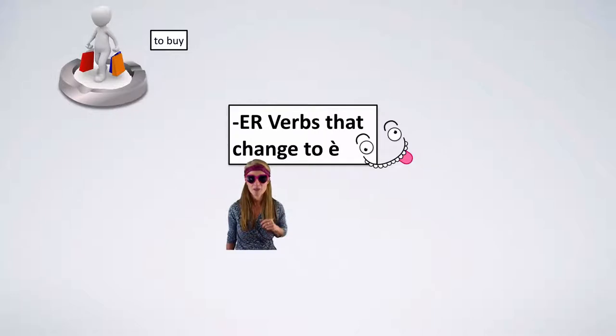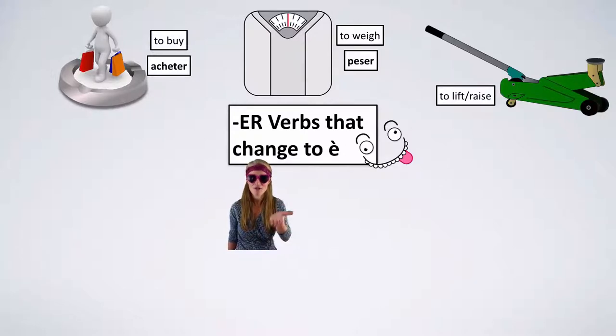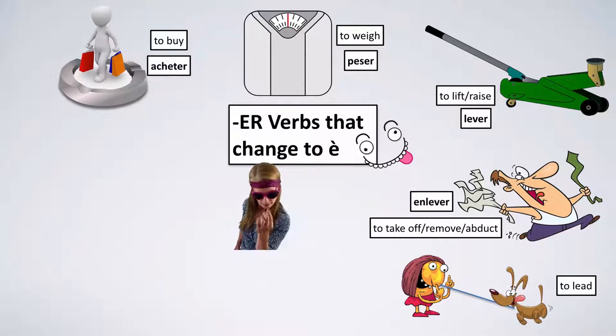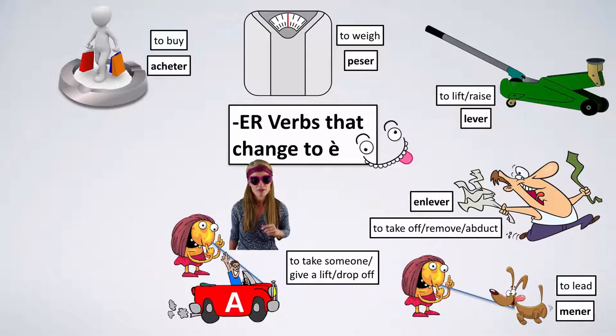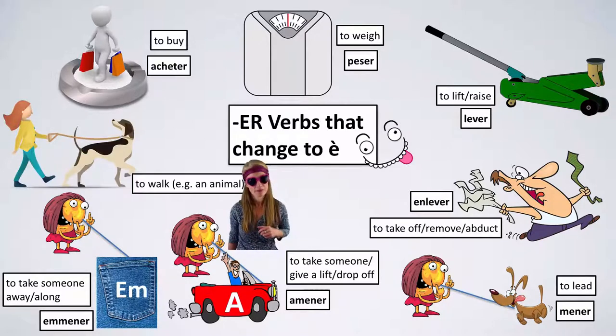À vous. To buy, acheter. To weigh, peser. To lift, to raise, where we belong, lever. To take off, remove, abduct, enlever. To lead, mener. We're going to lead the men, mener. To take someone, give a lift, drop them off with a big A, amener. To take someone away along with you in your back pocket, emmener. To walk like an animal, promener.